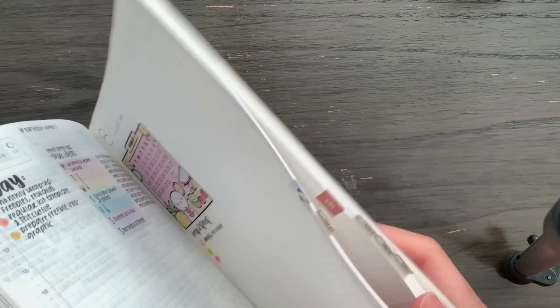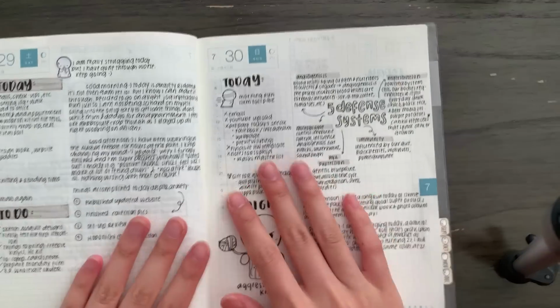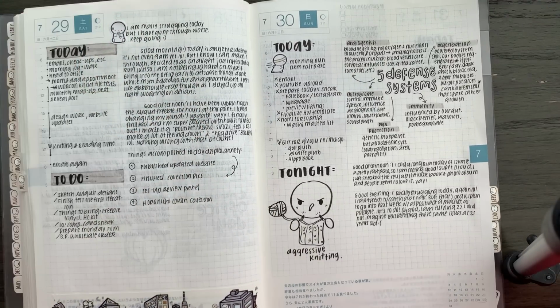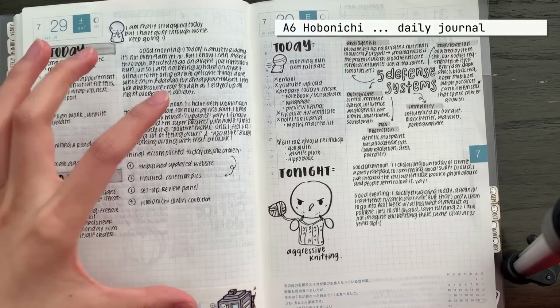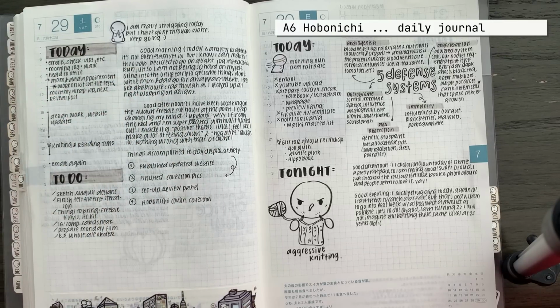Okay, now I will talk a little bit about my 2024 plans. I will just open to this page so you can stare at something. For 2024, I think I have my system in mind. Obviously, I will change things around, but this is the gist of it. I plan on getting the A6 Hobonichi. This is the A5. I'm going to get the A6, which is a lot smaller, and I'm going to use that as my main daily journal.